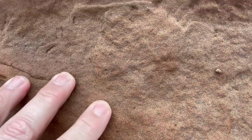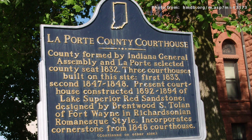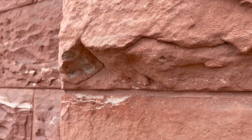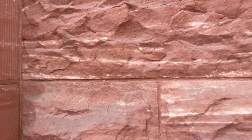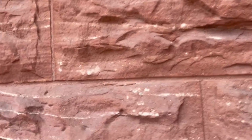Because the lithology is very distinct. In addition to that, it also says on the plaque in front of the building that it's the Lake Superior sandstone, this arkosic sandstone. Now, the reason why I'm pretty confident this is Jacobsville and not Freda, although some of the stuff here looks like it, is because we know this was mined on the Bayfield Peninsula in Wisconsin. Quarried, mined, same thing, which makes it the old Bayfield group or the Jacobsville group now.